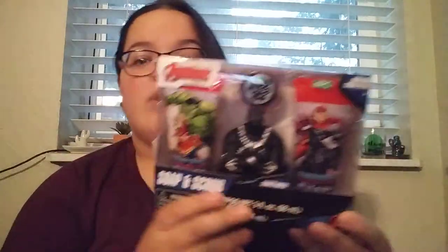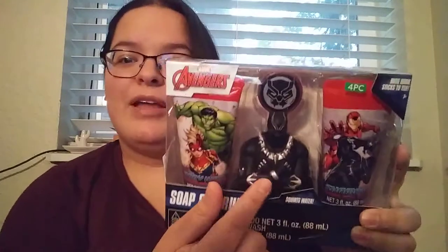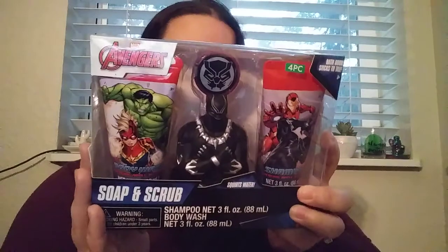All right, the next thing I am pulling out of the box is, oh my goodness. My son is going to freak. So it's a soap and scrub little set here. And it's Avengers, you guys. It is Avengers, my son's absolute favorite. So you got Black Panther right there. I think that's the little scrubby thing. And then you have your body wash and your shampoo here. So he is going to enjoy using this for sure.